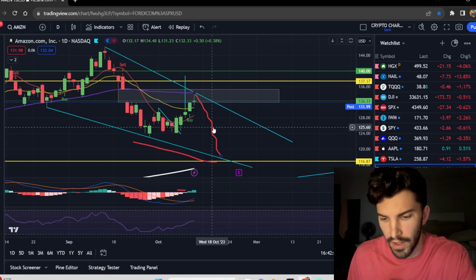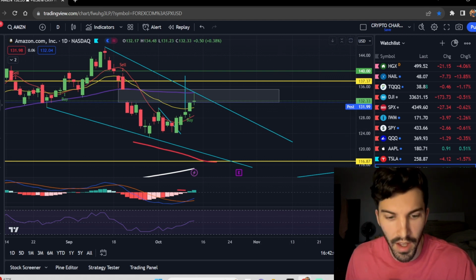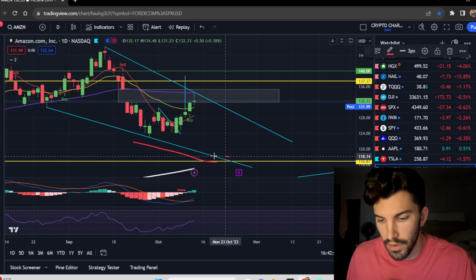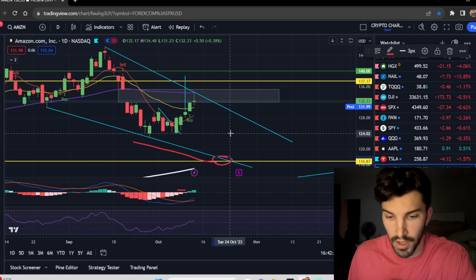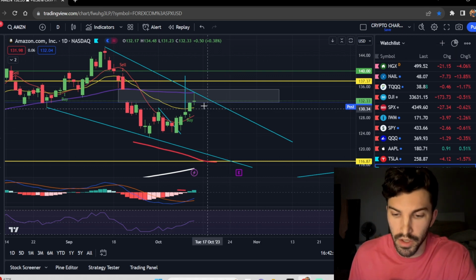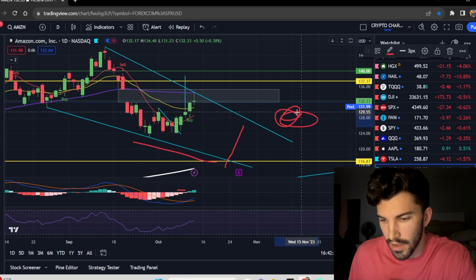Also on Amazon, I do have my monthly risk ranges here at 137.33 and 116.87. So if we do come down into this level or even break below that level, in the middle of this month or before the end of the month, we actually could see Amazon start to make a recovery to get back in this zone.